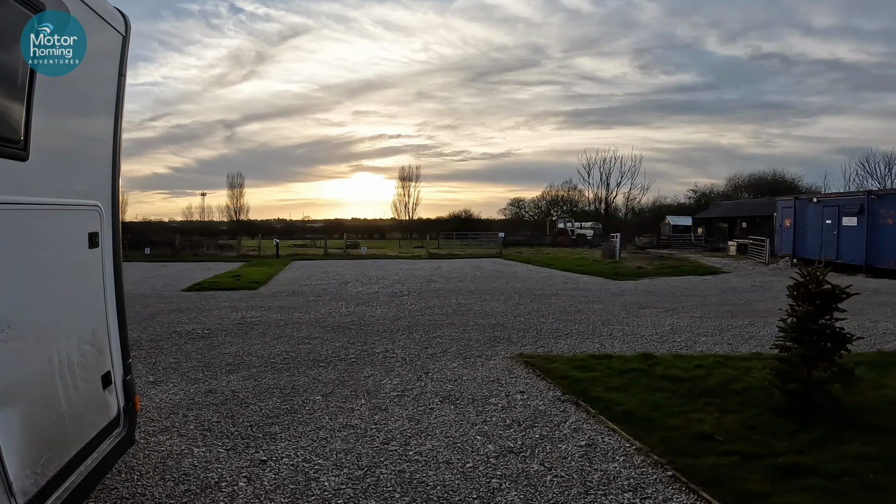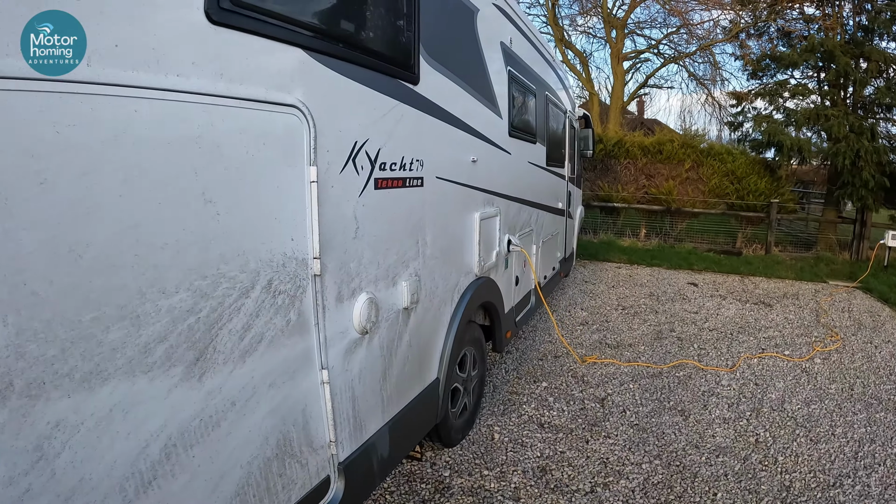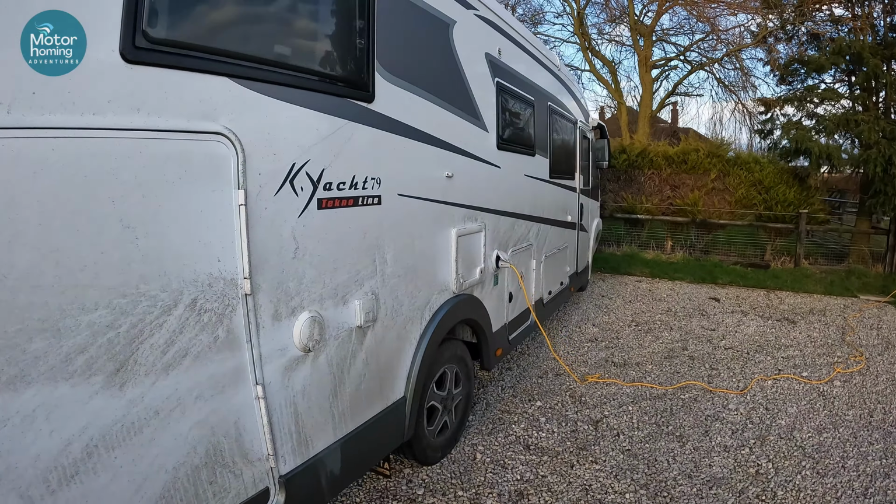Look at the state of this van. It was actually pretty clean. In fact, it was very clean when I left this morning. But we've come up through North Wales. Look at the state of that. Come up through North Wales, then onto the M6 North, before coming off at the sort of Blackpool turn, M55 turn, as you probably saw from that bit of footage on the way up. So it's minging, absolutely minging.